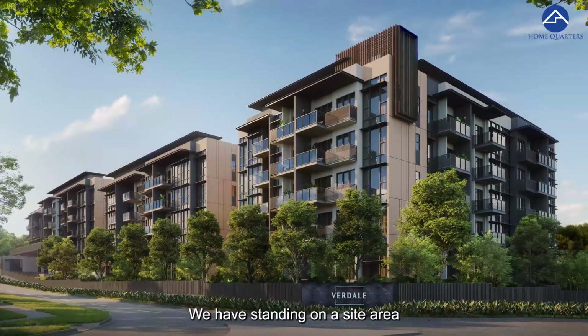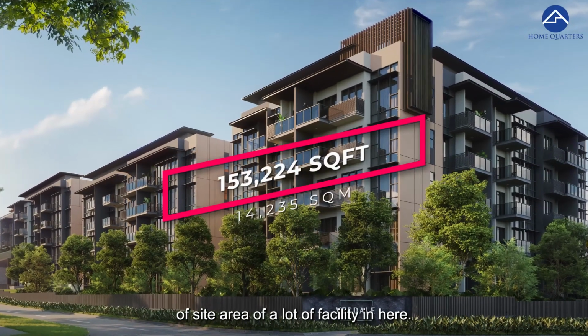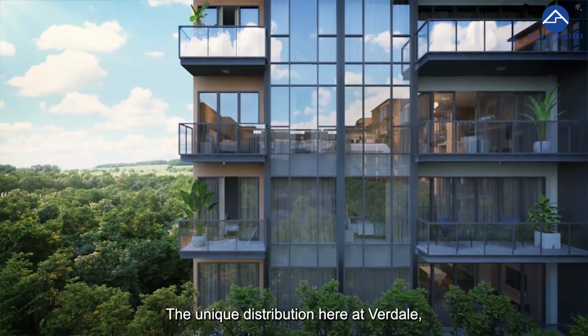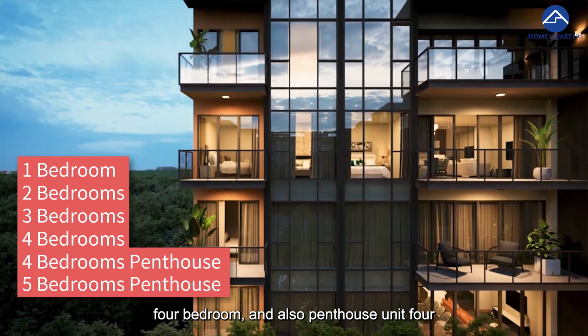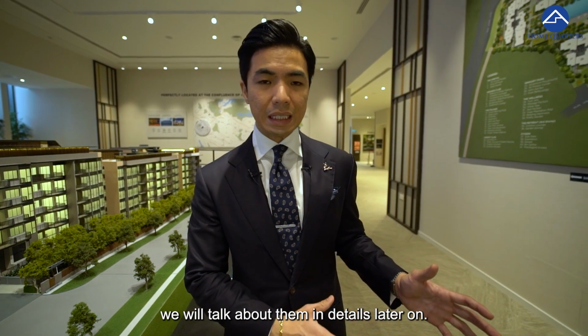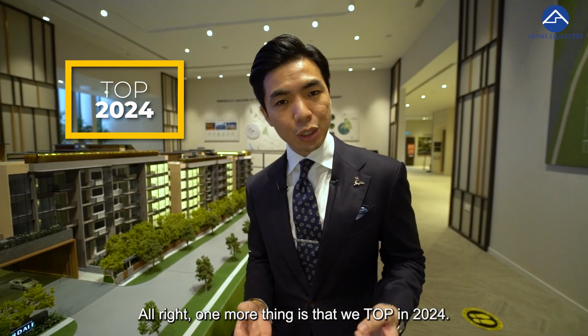We are standing on a site area of close to about 150,000 square feet with a lot of facilities in here. We're going to check them out later. The unit distribution here at Verdale consists of 1-bedroom, 2-bedroom, 3-bedroom, 4-bedroom, and also penthouse units of 4 and 5-bedroom space. Regarding the developer, we'll talk about them in detail later on. Let's check out the show model here. One more thing is that we TOP in 2024.